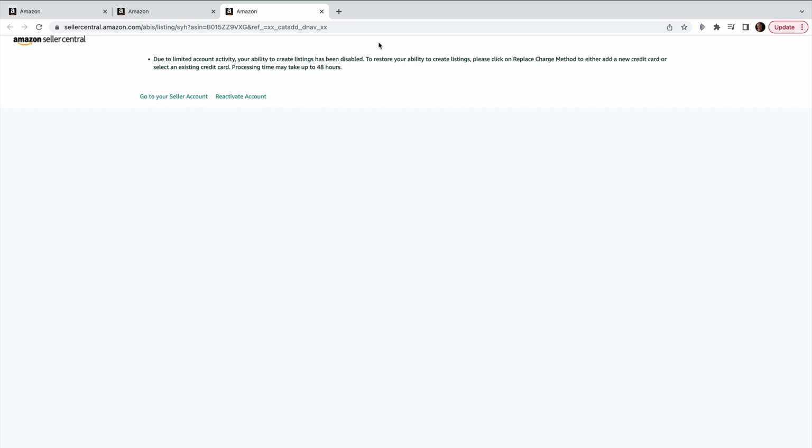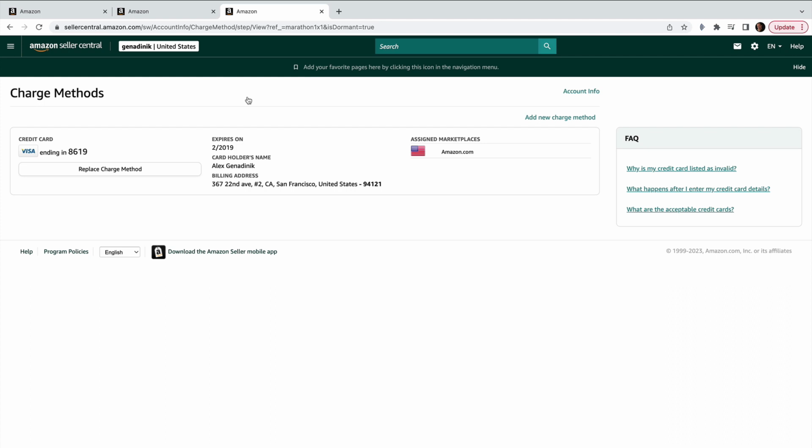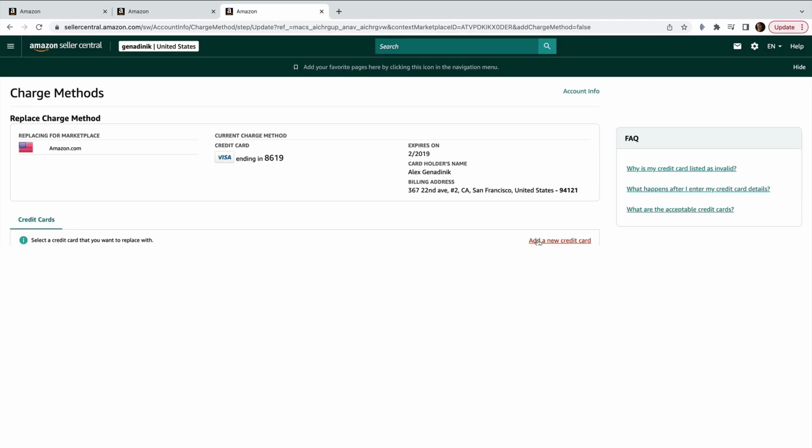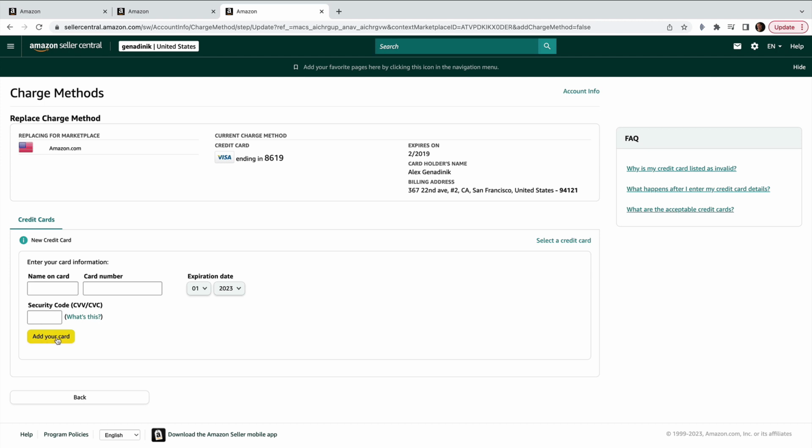And you may also get this message essentially about having a correct credit card on file. So you need to click on replace charge method right here. So you click on reactivate account, and then you click right here on replace charge method. And then you click on add a new credit card. In my case, I'm going to enter the information and click add your card. Of course, I'm not going to show any of the information just for security reasons, but I'll see you on the screen that comes up after you click on add your card.